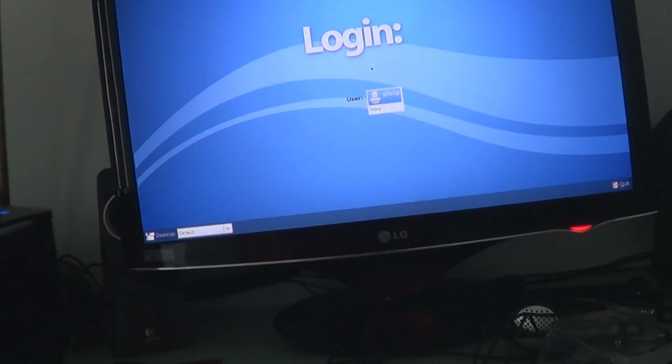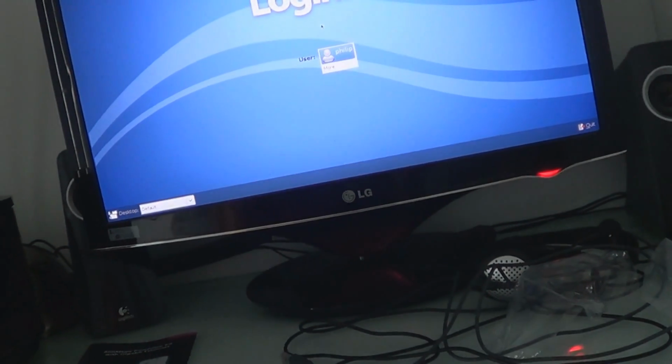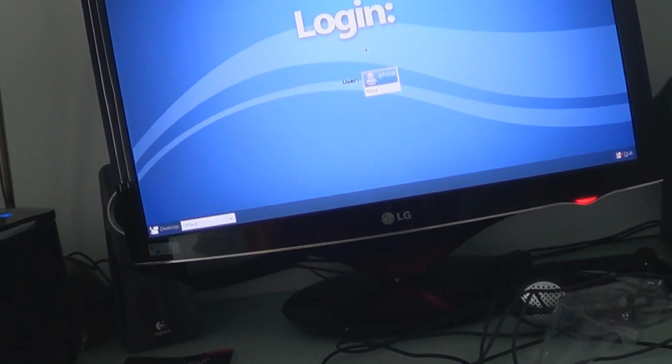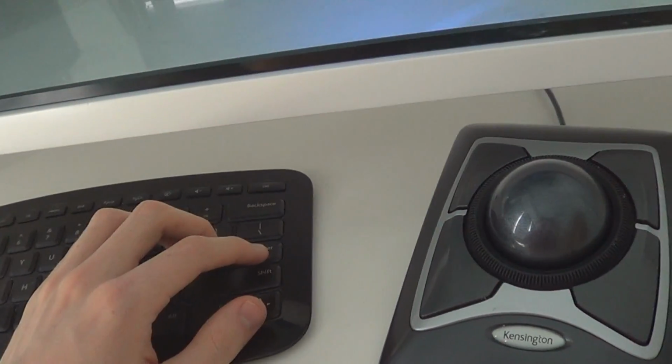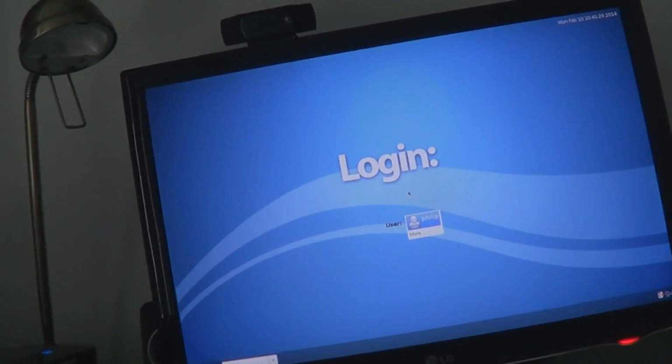See, I'm always having issues here. I've updated Arch Linux, now my mouse doesn't even work. And my keyboard doesn't work. So, the joys of Arch Linux. An update just broke my system. I now cannot use my mouse.